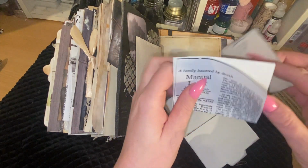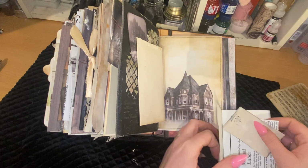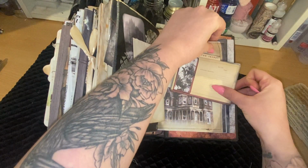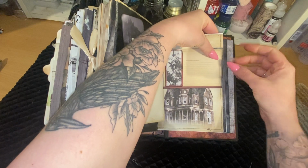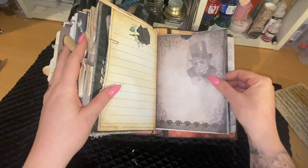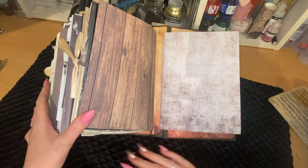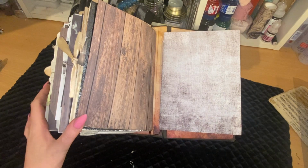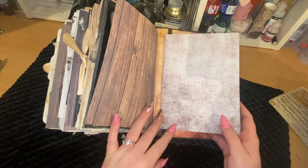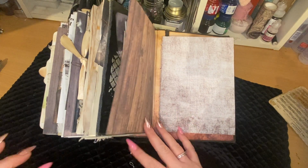And then again, we've just got another little file case, and again just another newspaper article. And this is another large pocket there, and that is the end of the 3 signatures. This one is a little bit different. Sorry, my nose is completely blocked.